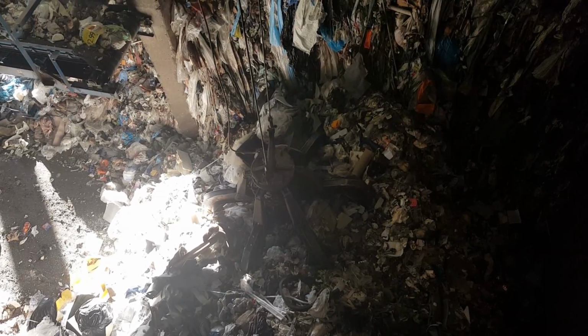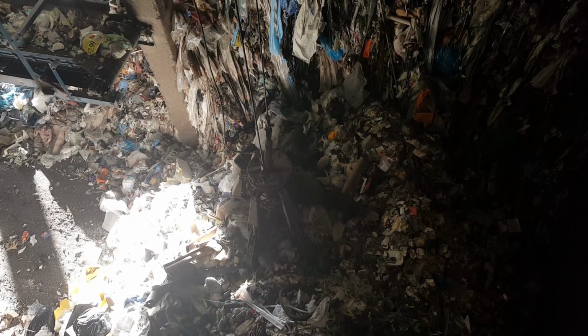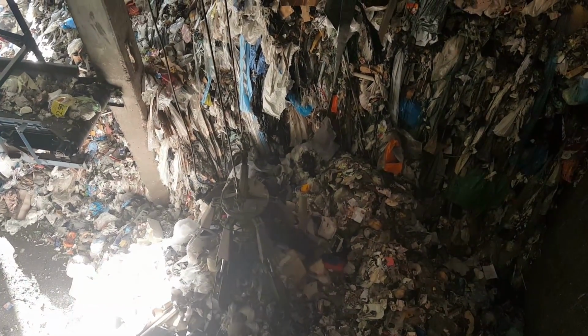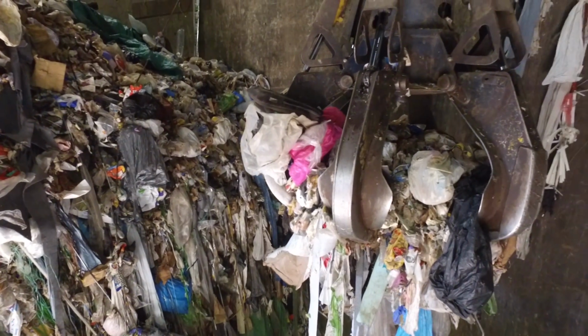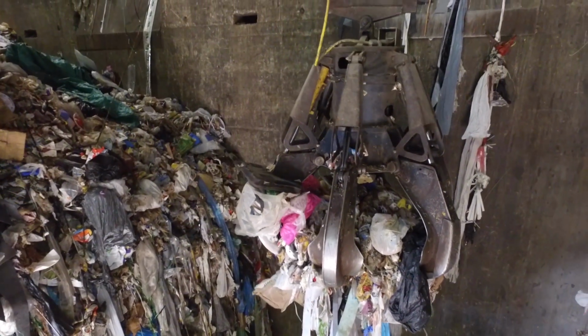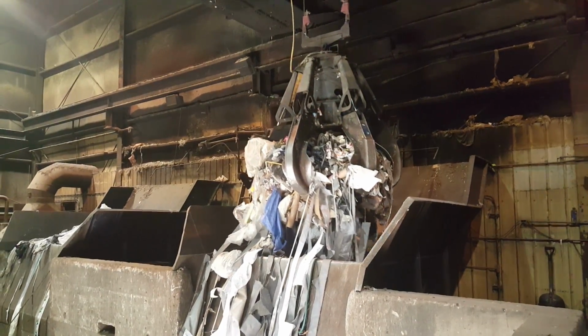A large claw that is controlled by 2 joysticks in a control room picks up waste from the pit and raises it to the top of the building. The claw can handle several hundred pounds of waste with each grasp. Notice how stringy the garbage can be with long pieces of plastic. 2 feed chutes at the top of the building allow waste to enter the incineration units.